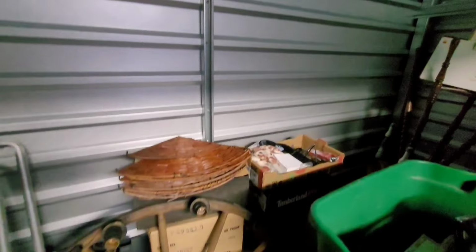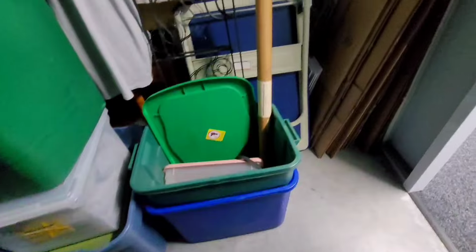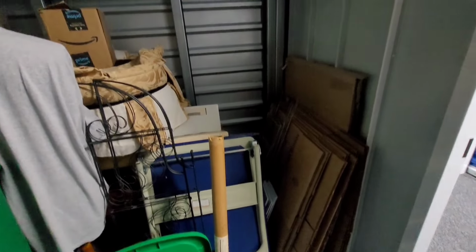Oh, got some boxes back there. Furniture. All kinds of stuff. I need to go through this place. I need to clean it out. And I need to go through this. But books. We have a lot of books. Ephemera sale coming up. Don't forget.